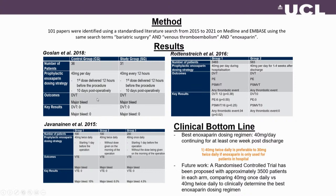So superficially, you might think, wow, both of them work really well. We don't really need to go any further. But there are a lot of limitations here. Because number one, the sample sizes are very small, only 67 patients.